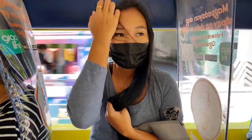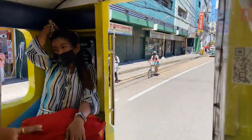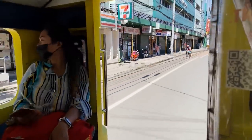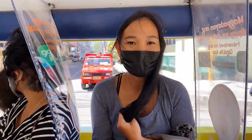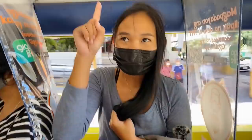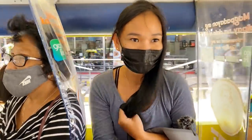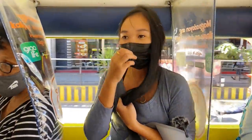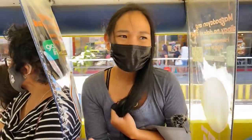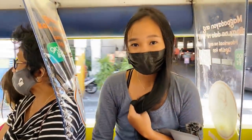And before, there were people hanging outside at the entrance of the jeepney just to reach their destination. And when I was younger, me and my friends rode on top of the jeepney because, you know, those times it was allowed, but now, especially in the cities, it's not allowed to ride on top of the jeepney because it's dangerous. So sometimes as well, guys, if you don't have enough fare for your child, they have to sit on your lap.